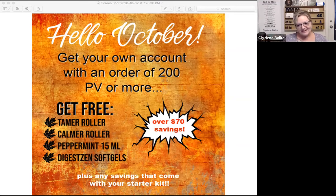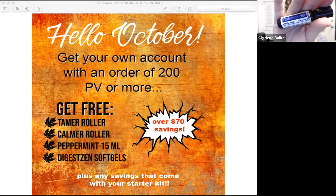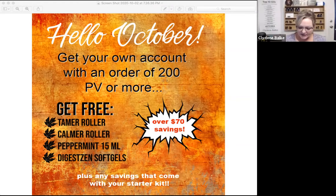With this 200 PV enrollment, you will get a free, now these first two are members of our children's line, 10 milliliter Calmer roller, restful blend. I love these roller bottles. These are so beautiful. You get a Calmer roller, a Tamer roller, peppermint, and then DigestZen softgels. So I'm going to come out of this so you can really see these close up.